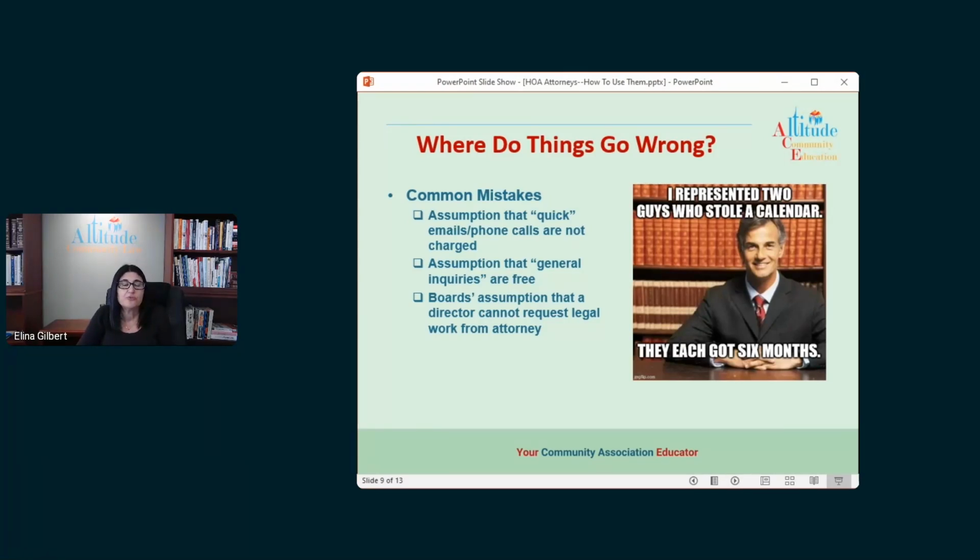Board's assumption that a director cannot request legal work from an attorney. So this is a situation where you have a board that doesn't get along, and we've got feuding board members, and one board member reaches out to our office and says, hey, can you get me an opinion on board members' fiduciary duty to do X? We have no idea what's going on between the board. We have a legal obligation to provide services to the association, that is represented by its board of directors and the community manager. So anytime a community manager or any director reaches out to us and asks us to do something for the association, we are legally entitled to rely on that because these are legal representatives of the association.